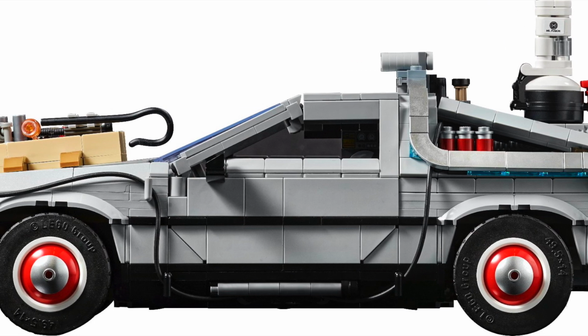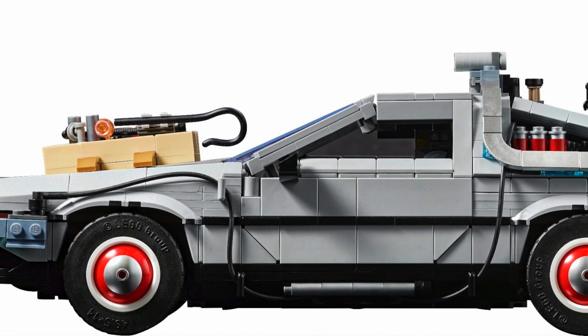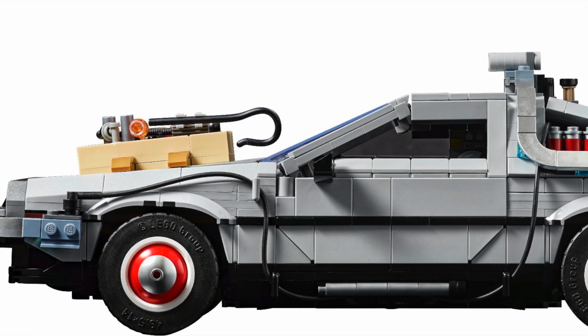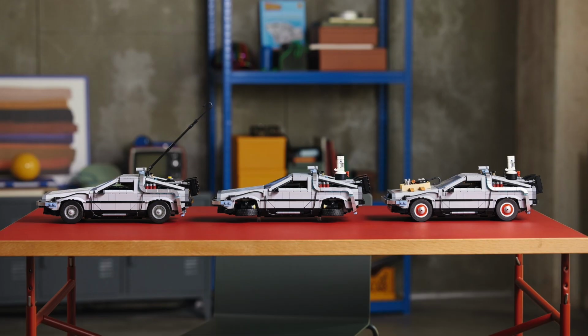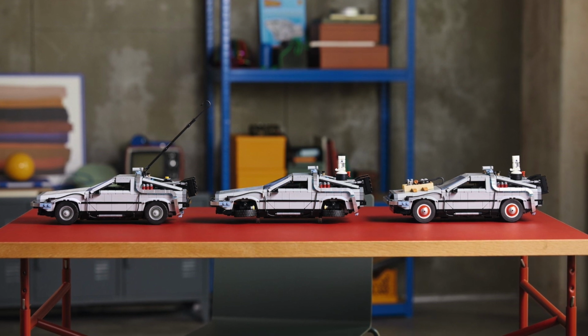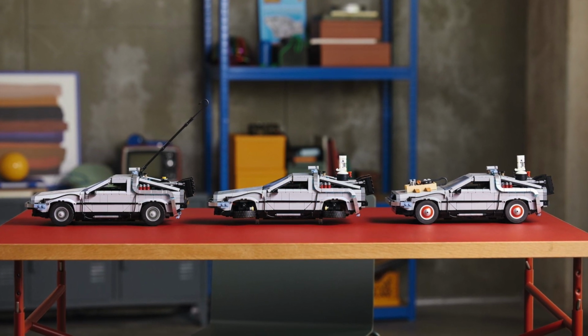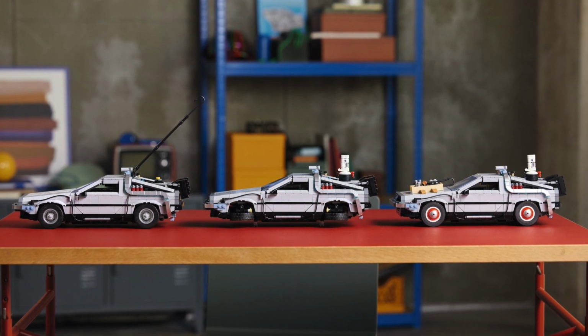And then one other aspect too, although I'm not a huge Back to the Future fan, this is a set I'll probably keep an eye on. I always think back to the Ghostbusters HQ. That thing just skyrocketed in price post-retirement. I wasn't a huge Ghostbusters fan either. It was a little bit before my time. I watched those movies and whatnot, but I'm not a huge collector or fan of that stuff. And it's kind of the same deal with Back to the Future here. But I just think about that.